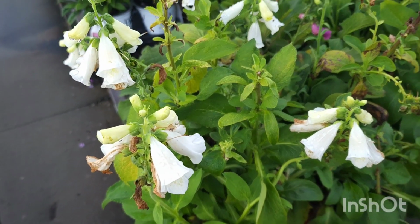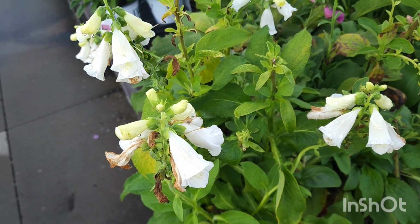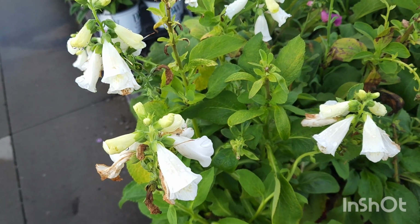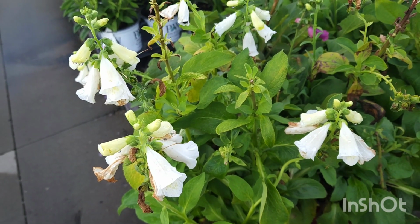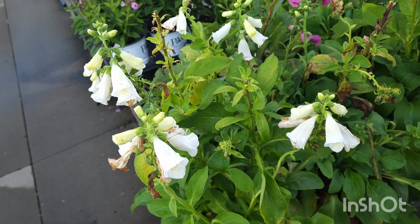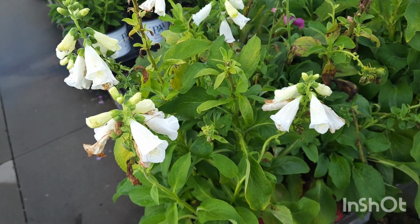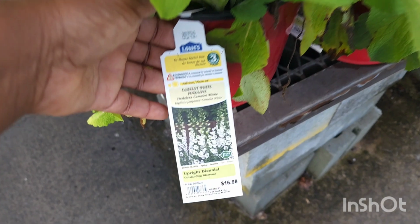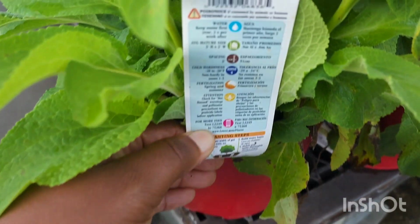They had a bunch of foxgloves on sale the other day. This one here is Camelot White Foxgloves. This is not on sale yet. It blooms in the spring and the summer. It is an upright biennial, which means it probably won't last too long in the yard. It will definitely reseed. You'll get new plants. They are also pollinator magnets, and as you can see, there's a bee on it right now. Here's the tag, just in case you need more information. And it is hardy to zone 4.